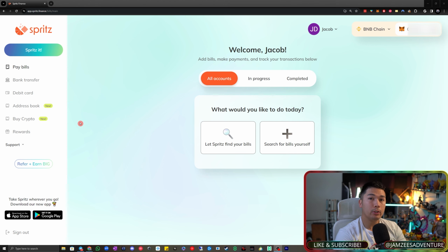But let's talk about the comparison here. Okay, so why would you use Spritz Finance? If you have a Coinbase account, you've got Binance or another centralized exchange, okay, why would I prefer to use Spritz over them? Now, the first thing I'll say is the simpleness of this is superior.